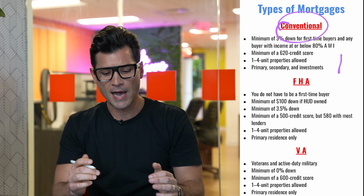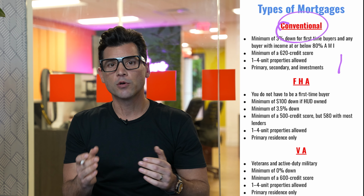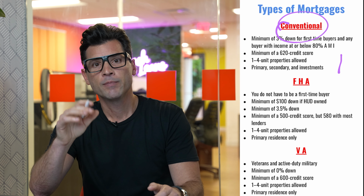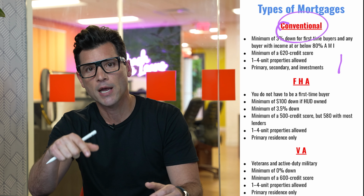Next thing we want to look at are FHA mortgages. FHA mortgages, as many think, are only available to first-time home buyers, but that's simply not the case. FHA stands for Federal Housing Administration, and they're a government entity that provides these types of mortgages for home buyers looking to purchase a primary residence.